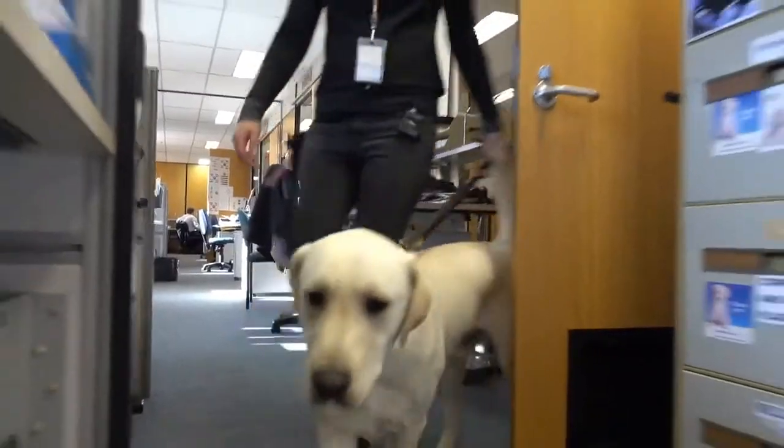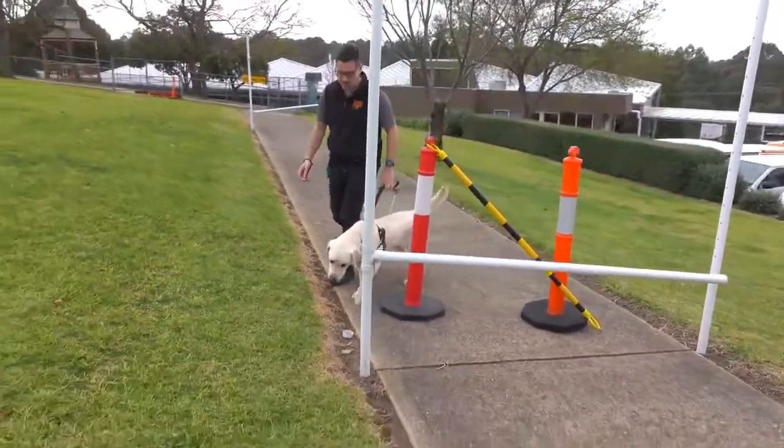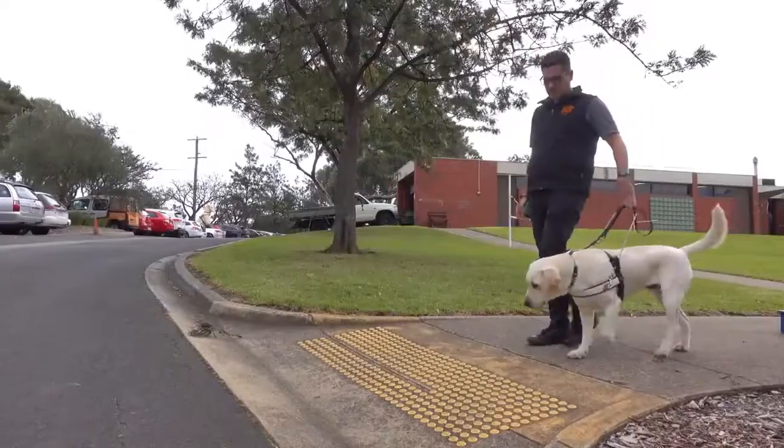Good boy. Can you find the way? Where is it? Find the way. That's it. Good boy. Once they're about a few weeks in, we start putting the harness on and start taking them around residential streets and working on roads.